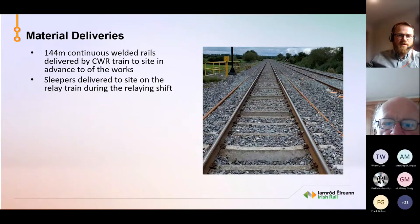So in terms of our materials delivery, I'm going to go through the same process now, but there's a couple of differences with the gantries. Our 144 metre continuous welded rails are delivered to site by CWR train in advance of the works, and sleepers are delivered to site on the relay train during the relay and shift. So it gives us an advantage there because we don't have to deliver the sleepers in advance of the works.